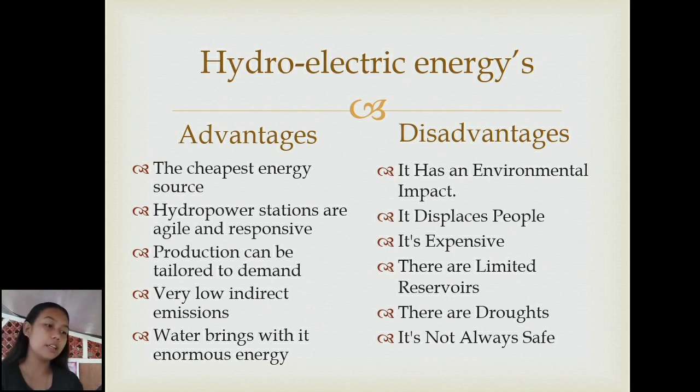Disadvantages. It has an environmental impact. It displaces people. It is expensive. There are limited reservoirs. There are droughts. It's not always safe.